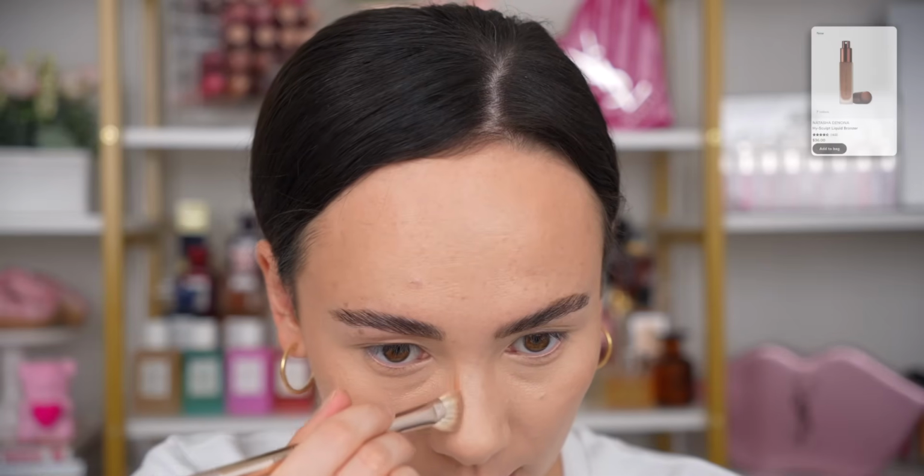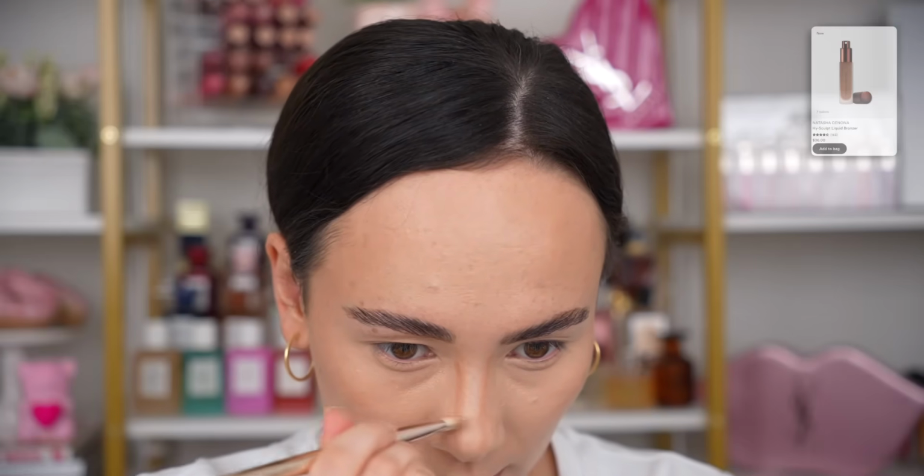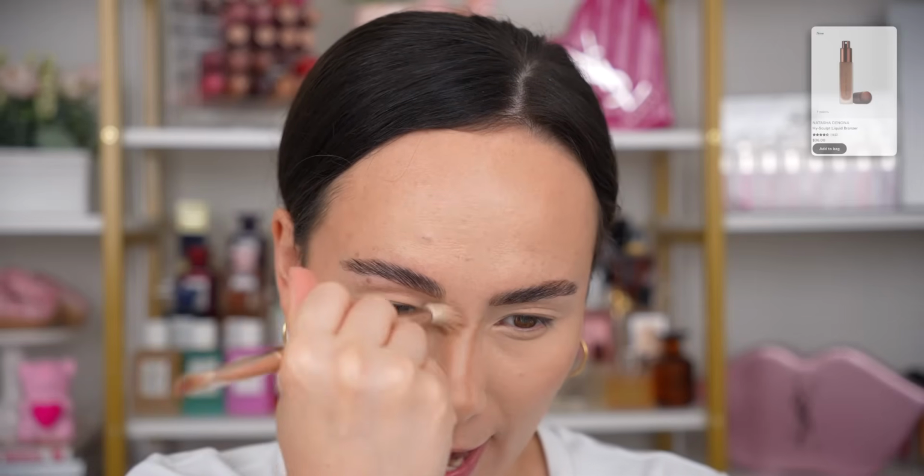This is good for nose contour if you can get a good shade so that it lasts as well. Like, this isn't the perfect undertone for a nose contour, but in a pinch, it'll get the job done. I wouldn't wear this on my wedding day or anything, but for the daily, this might be good for a nose contour with its setting nature. Put a little bit under here.